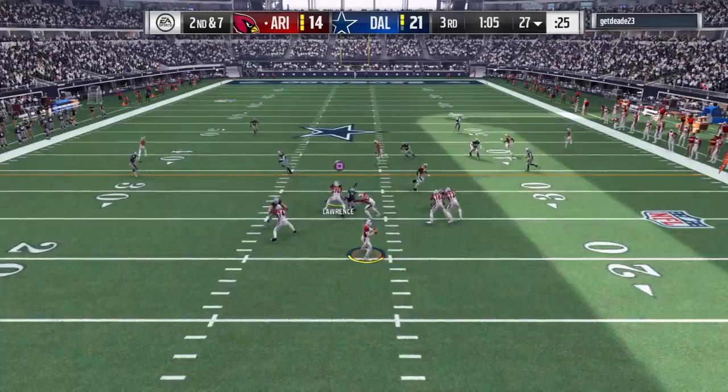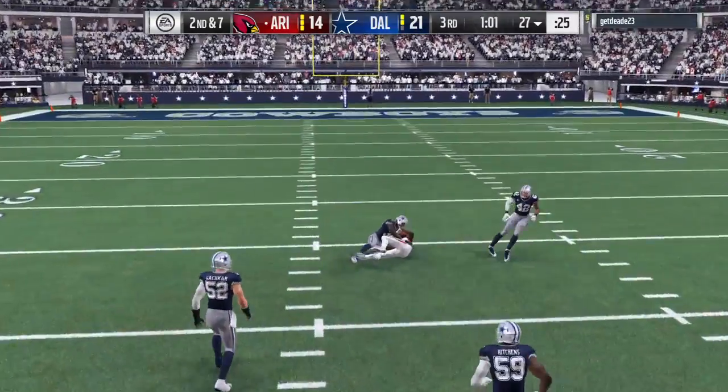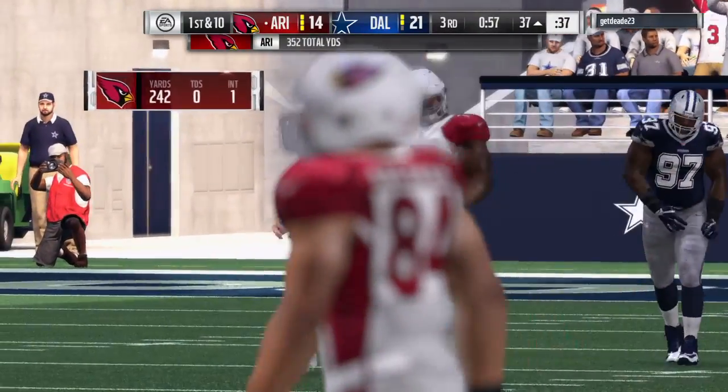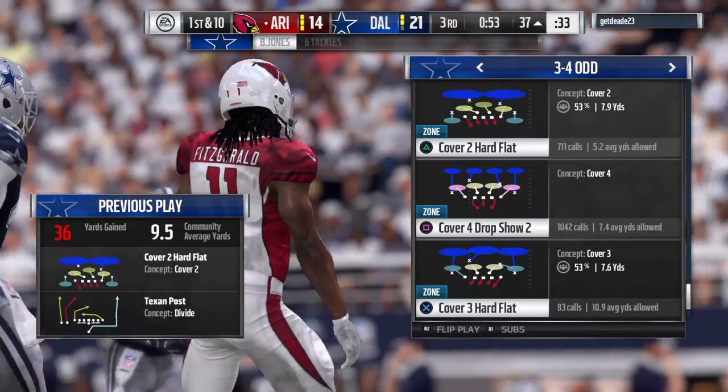Now Palmer to throw on 2nd down. He's going to air one out. And got his man, complete. That one goes for 36 yards. Now, that play will end up on the highlights, and you'll see it all over the place.